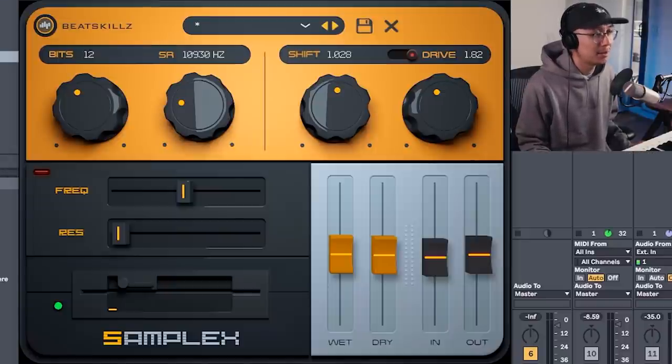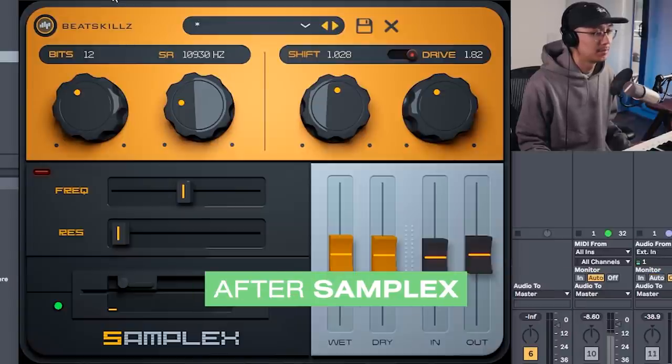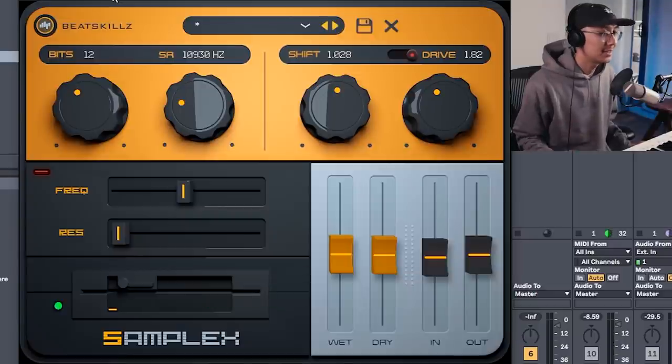Now this step is optional, however, you could group your drums together and then add some bit reduction. And I'm using the Samplex plugin, which I've used in previous videos, which emulates some of the older samplers for that lo-fi sound. It adds just a little more grit to that beat, which is especially nice for Future Garage, which plays on more of that lo-fi sound.